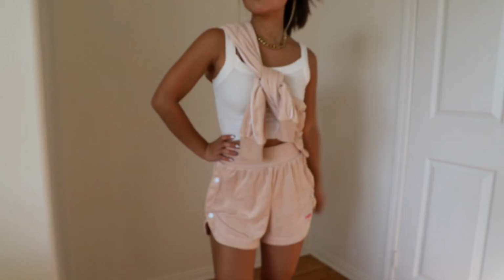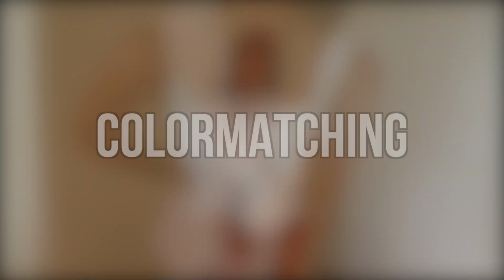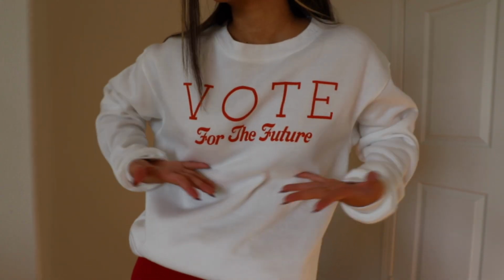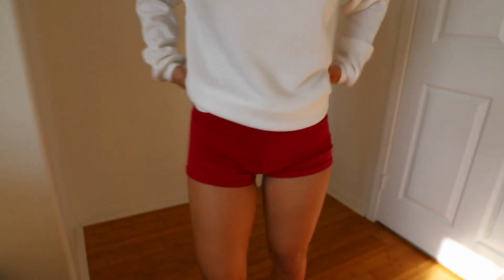Now, let's put together all of our tips for a lookbook. For this first look, I decided to color match. I pulled the red out of the font on this crew neck and built the look around that by pairing it with my red Lena Loungewear shorts. Finally, I accessorized with a red hat and some red Converse.